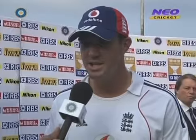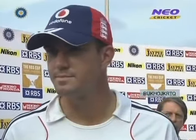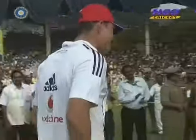To start test match cricket up again 2 weeks after the tragedy, I think it's a fair show on both sets of players. Kevin, tough luck, but on behalf of every Indian cricket lover, they're proud of England coming here and deciding to play in this series and this test match. Well done. Thank you very much. Thank you. Cheers. Kevin Pietersen, captain of England.